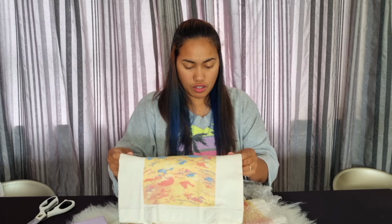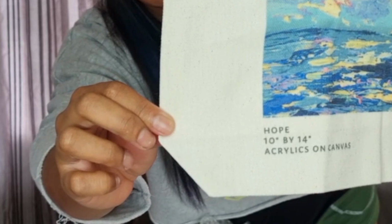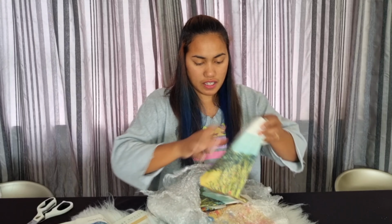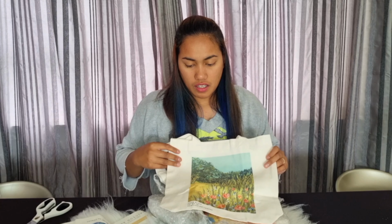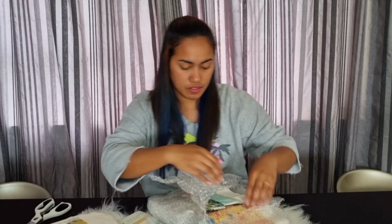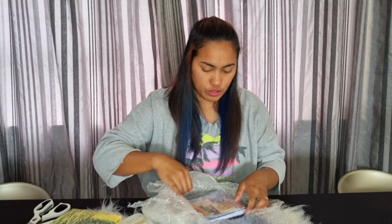Ang nakalagay sa kanya, Hope 10x10x14 Acrylics on Canvas. Ayan. I'll give you a closer look later pag naayos ko na siya dito sa ating fluffy stuff. That's the first design. Ito yung second design niya. Diba? Napaka-creative. Your Place ang tawag dito sa art na ito. Ayan. Ganda. So, tatlong ganun and then dalawang ganito, kasi lima yung in-order ko.